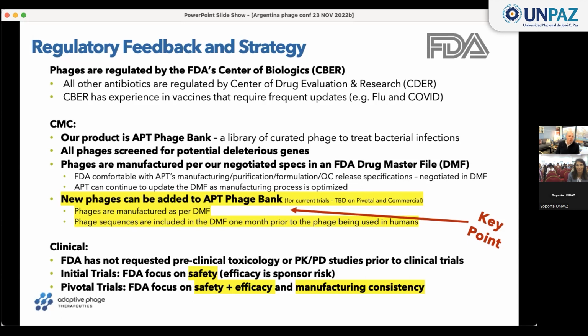And then on the clinical side, phage was discovered over 100 years ago, and the FDA has confidence that phage is safe. And so they told us that we don't need the preclinical toxicology or PK/PD studies in order to start our clinical studies. And further, they also told us that it would be a waste of our time just to do safety studies, and we should really include efficacy signals in our first clinical studies. That's different than many antibiotic studies, because many antibiotics have toxic side effects which require safety studies.